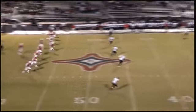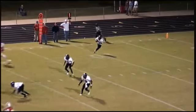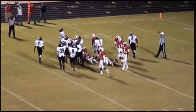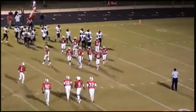Sandy Creek on the kick. It's a high end over end, going to be taken at the 5, and looking for a seam. He's got some coverage down on him, slides away from one, gets it up near the 15 before he is finally brought down. A decent run back, 10 yards, up near the 16-yard line.